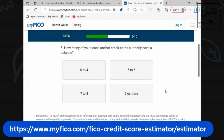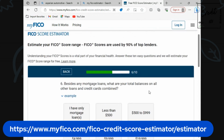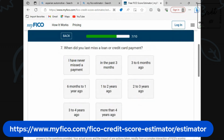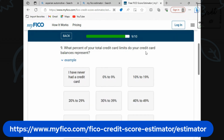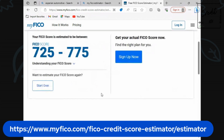How many of these currently have a balance? 0 to 4. Besides any mortgage loans, what is the total balance on all loans and credit cards? It's besides a mortgage. Technically, I got a car loan, so let's put 20. When did you last miss a payment? I never missed a payment. How many of your loans or credit cards are past due? None. What percentage of the total limit? See, you guys, utilization. So let's do 0 to 9. In the last 10 years, have you experienced bankruptcy? No. Okay, so this is their simulator.